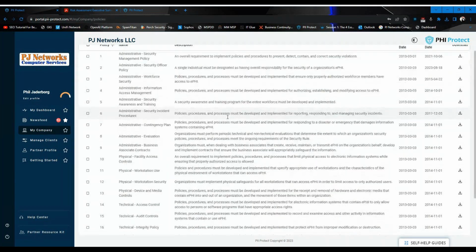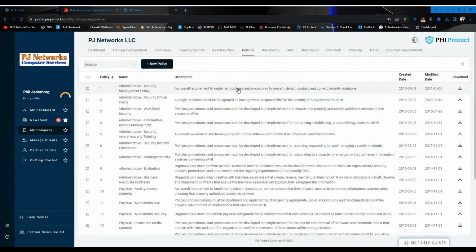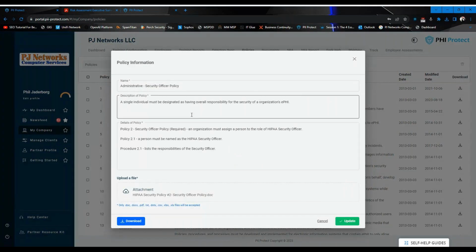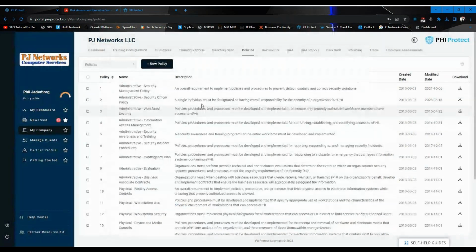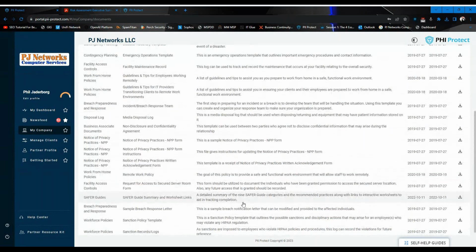Next, you're going to find a list of policies, security and compliance policies. These are requirements. If you're doing HIPAA or CMMC or NIST compliance, you are required to have a certain set of policies in place, such as a security officer policy, which tells you whether or not your company has a designated security officer. If you don't have all of the policies that you currently need, the good news is under the Documents tab, you will see that there are templates for pretty much all of the different compliance policies that you may need.